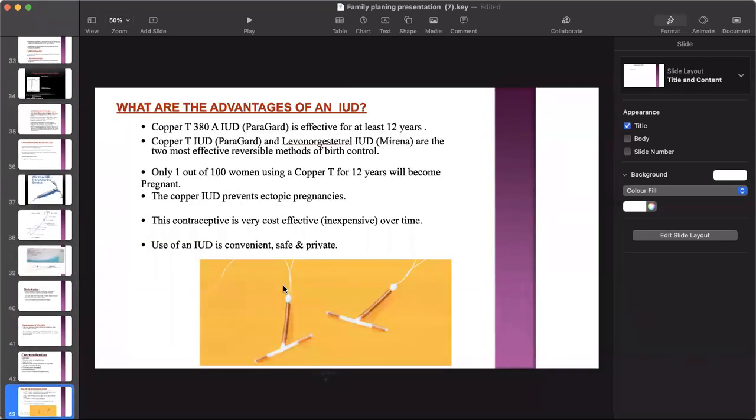So what are the advantages of an IUD? The Copper T 380A IUD, Paragard, is effective for at least 12 years. Copper IUD Paragard and levonorgestrel IUD Mirena are the two most effective reversible methods of birth control. Only 1 out of 100 women using a copper IUD for 12 years will become pregnant. The copper IUD prevents ectopic pregnancies. This contraceptive is very cost-effective, inexpensive over time.